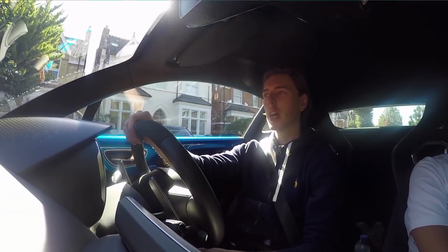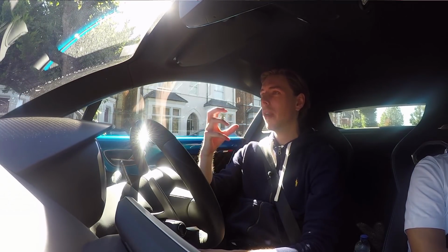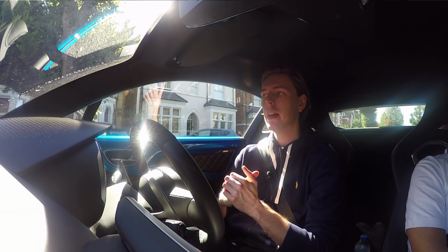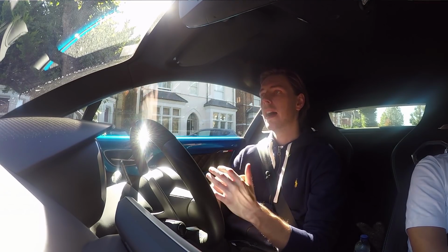So as I said before, this car comes with a 7-speed DCT from the Megane RS. Now, it's not plucked from the Megane and put straight into the Alpine. Alpine have done quite a little bit of fettling with it to make it more appropriate for this car.